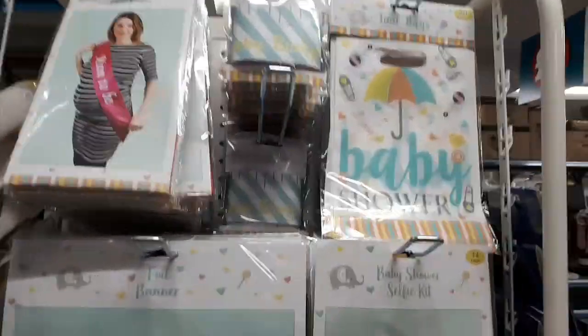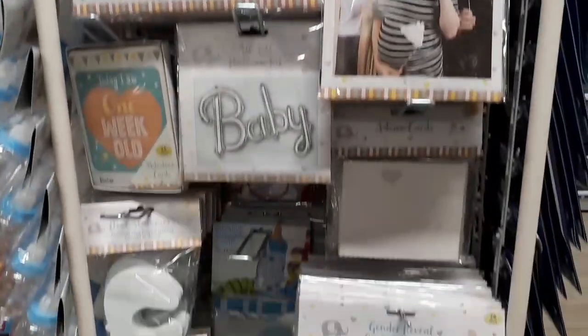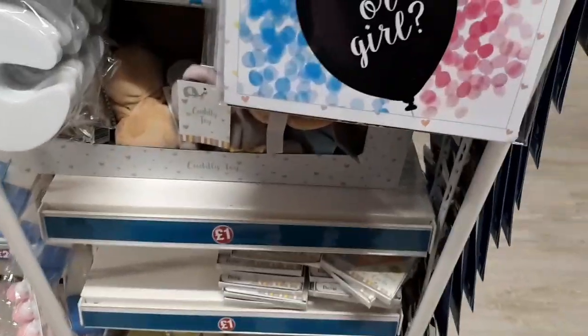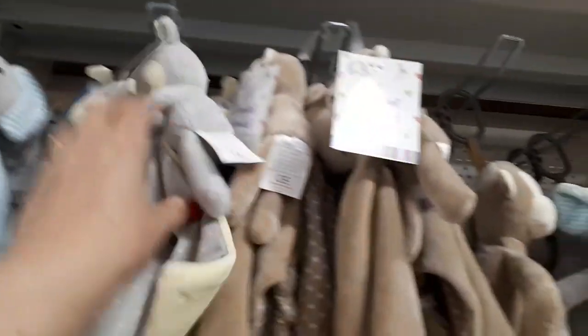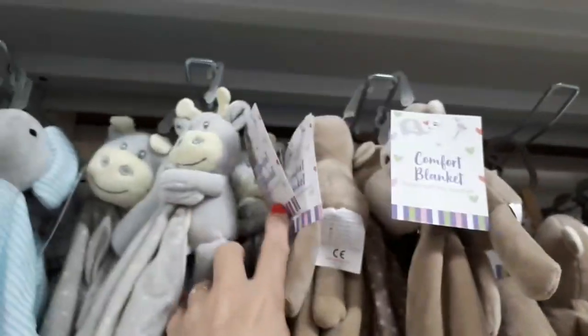But here's mother-to-be baby stuff as well, for baby showers, which is all the thing now, isn't it? If you want all your baby shower stuff, they've got it all here. And I thought you could save some money. And these are baby comforters. I think they were £2. I think I'll scan on the price in a minute.